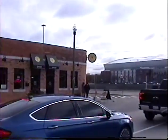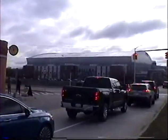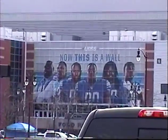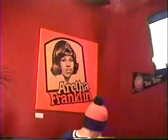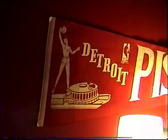This place is fairly new, though. It opened up in September. Now this is a wall. Well, the defense wasn't a wall. The Lions lost to Chicago on Turkey Day. When the Pistons played at Cobo Arena, that's an old pennant.